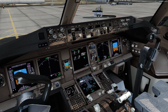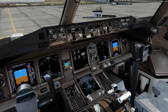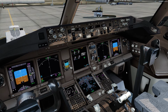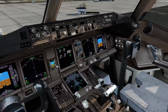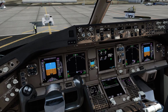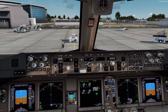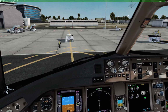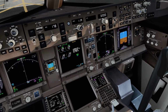So control column left, right, all the way down, all the way up, and the rudder all the way to the left, and all the way to the right. Good. That's checked now. Go to the checklist page and tick that off. Wait for the GSX to say clear of ground equipment, and we can finish the P4 taxi checklist. There we go. The P4 taxi checklist is completed.